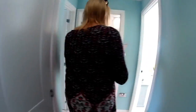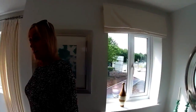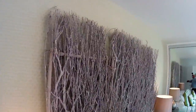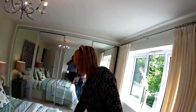Okay. Yeah, so we're going to go in here, which is bedroom 2, at the front of the house. What a beautiful room. Oh, you need sunglasses in here. I can see why they picked this show home. Look at that for a headboard. I'm not sure how comfortable that would be. It is twigs, isn't it? It's almost like a broomstick. I know a woman who'd like a headboard like that. Beautiful bedding, though. I like that very much.